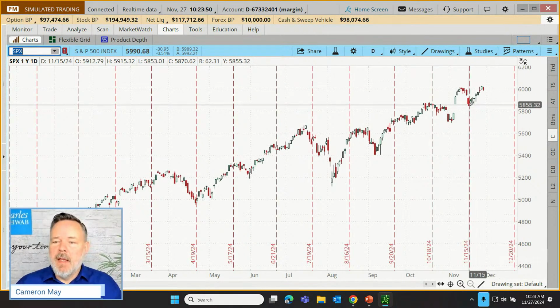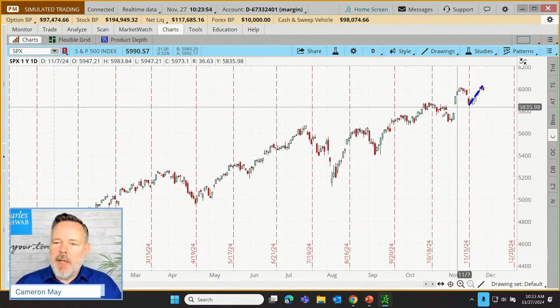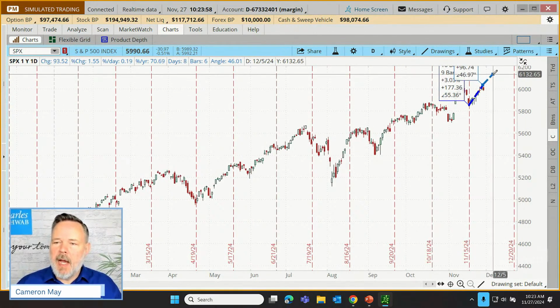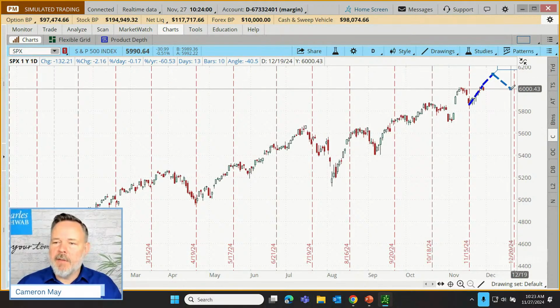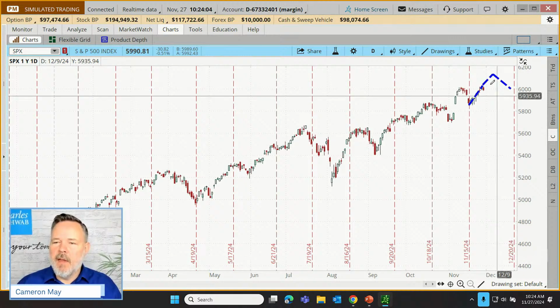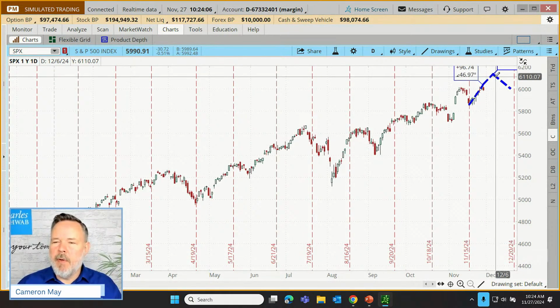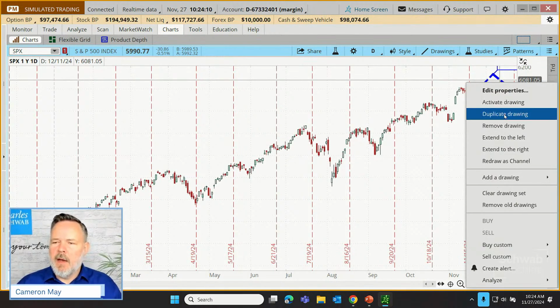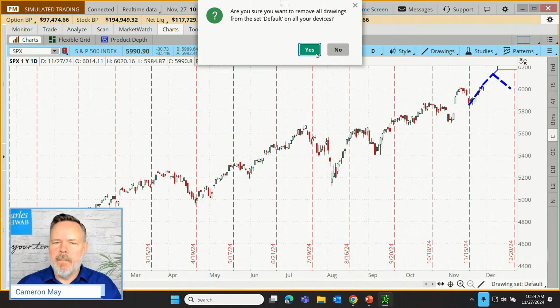Anyway, our trader might think, well, we've been going up, but if we get a proportionate move to some of these previous moves, maybe we go up just a little bit higher and then start to pull back. So if I'm looking for a trade here for December 20th and we're trying to be bullish, maybe there's not much upside potential. Okay. Now, let me just clear this drawing set.